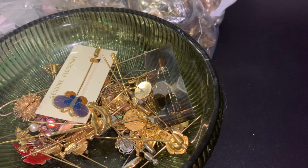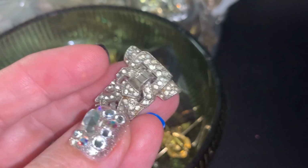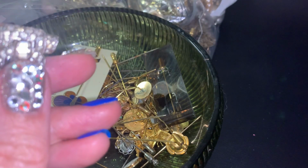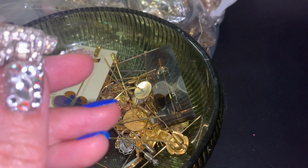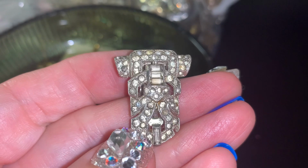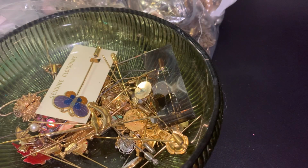I have all these containers that I have to empty. This is pretty. Shoe clip. I think I only have one though. I guess, I don't know. Crafts then?